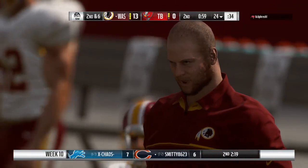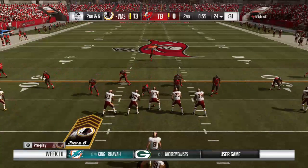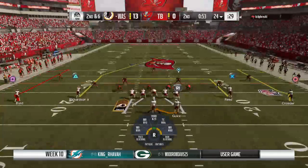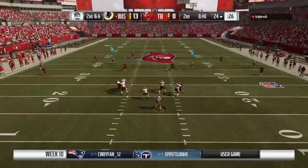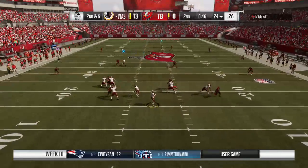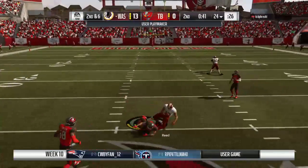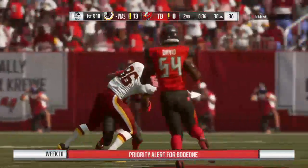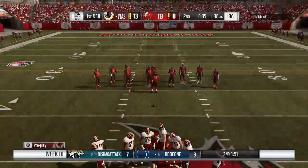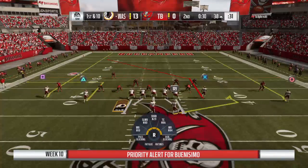Call it a gain of 4 on first, and that'll make it second down. They'll come up 2nd and 6 now from the 24. Off play action. Knight. He's going to let this go deep. Back. Oh, this is taken in. It's complete. And able to rip off a big chunk of yardage before being dropped inside the 40. They give him a gain of 38. So how about that for a chain mover? They're all the way down inside the 40 now for 1st and 10.